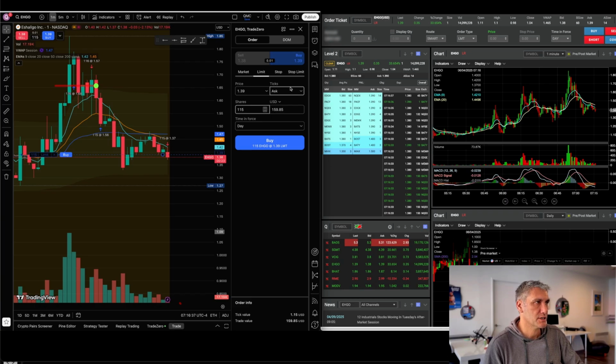The entry and idea was okay on the first pullback. It pulled back, and I got a good entry there at 168. I just didn't read it well. When it got up to 178, 179, and it wasn't able to break that, I should have gotten out, taking my profit off the table. Or even if I hadn't, when it came back down here, gotten out straight away, and then it would have been a minimal loss.